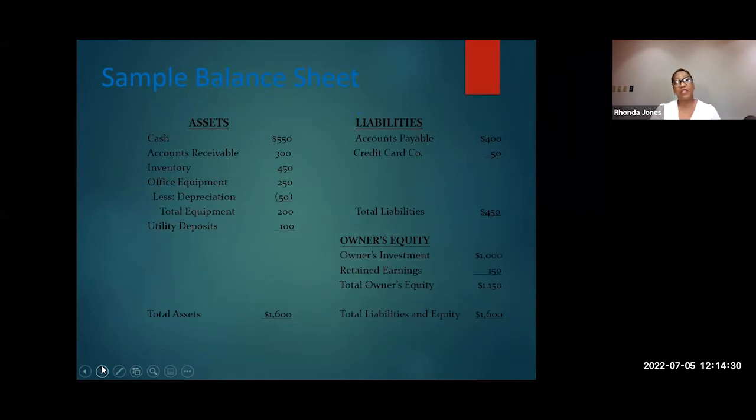Okay, this is just a sample balance sheet so you can see. In the left-hand column, there are your assets. This particular business owns $550 in cash, $300 in accounts receivable, $450 in inventory, office equipment, and then there's some depreciation on this office equipment, because of course, the longer you have a piece of equipment, the more it's going to devalue. It's not going to be valued as much three or four years down the road. And so we get your total equipment, which is $200. And then a utility deposit, and this column is going to equal $1,600.